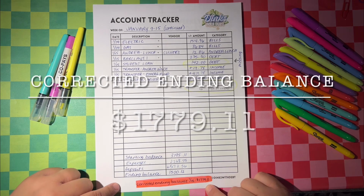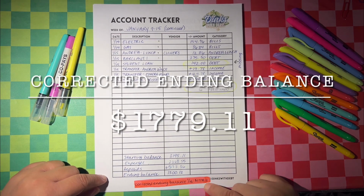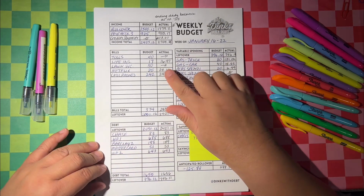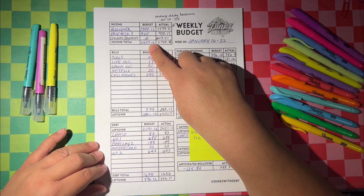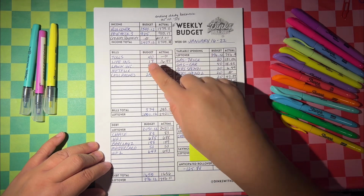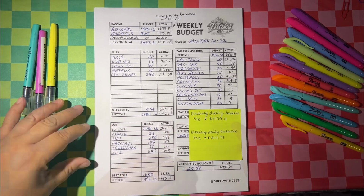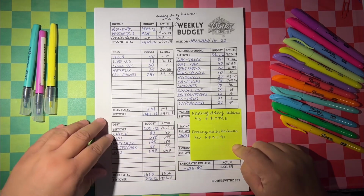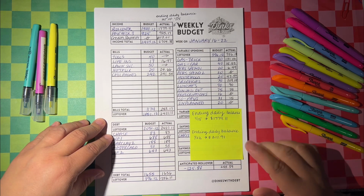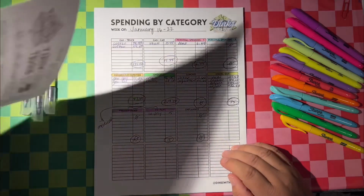The corrected balance for week 2 ended up being $1,779.11. So by the time we get to week 3, I have the same issue of the rollover amount being incorrect, and then that impacts our income total for the rest of the week that we're operating on. But this is where I kind of discovered that, hey, there's something wrong with the accounting, and I needed to do some investigation.